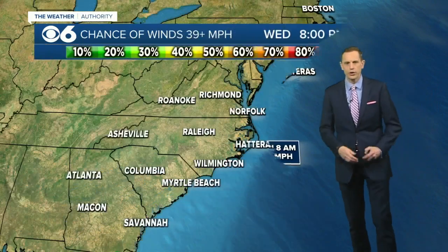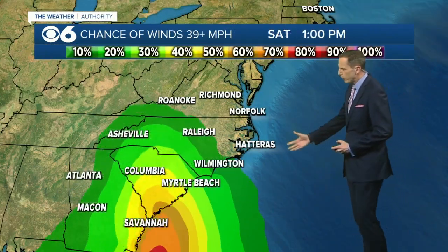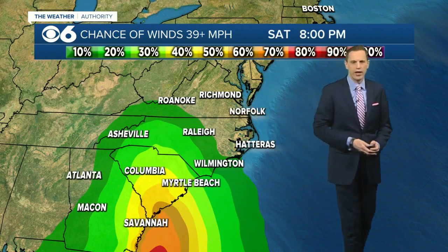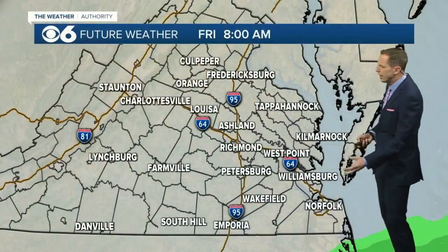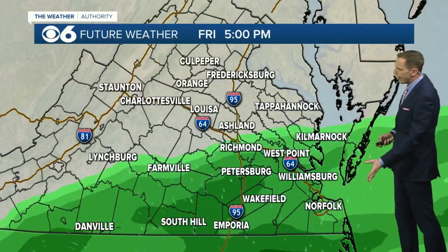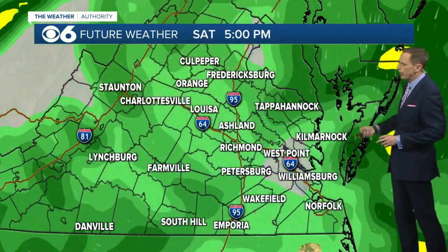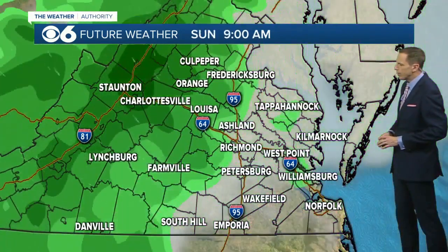It's just an area of low pressure, and the stronger winds will stay way to our south. There's a slight risk we may get a few sustained winds close to 40 out by Roanoke, but not within our viewing area. So the rain approaches from the south on Friday, soggy Friday evening, Friday night, and we'll just have occasional rain off and on for the entire weekend coming up.